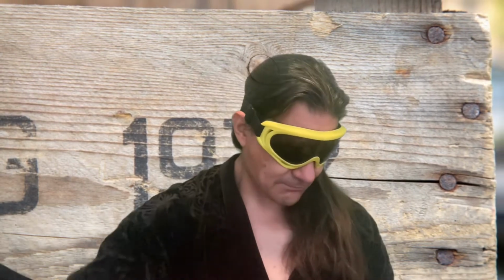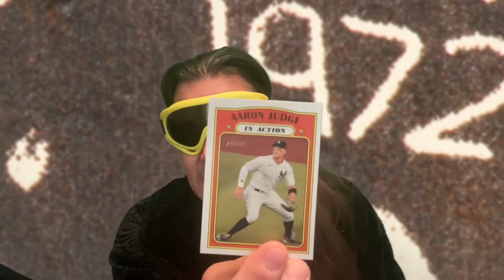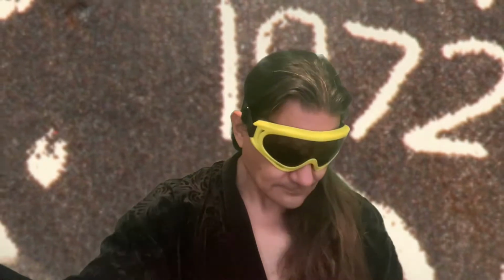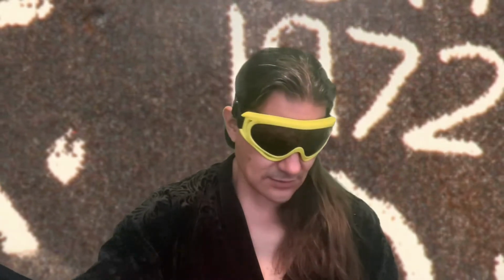2020 postseason, Evan Longoria, Devin Williams, rookie cup, Danny Jansen, Todd Buttery, Buttery spread, Jason Kipnis. Sam Elliott would read that. Would you like the buttery spread? Oh boy. Aaron Judge in action. Jorge Alfaro. Brady Singer in action. Throwing, not singing.